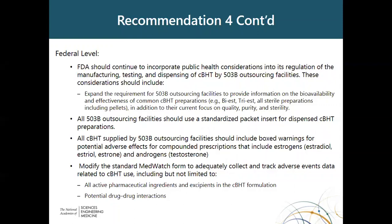At the federal level, FDA should continue to incorporate public health considerations into its regulations of the manufacturing, testing, and dispensing of CBHT by 503B outsourcing facilities. These considerations should include expanding requirements for 503B outsourcing facilities to provide information on the bioavailability and effectiveness of compounded CBHT preparations, for example, biest and triest, all sterile preparations, including pellets, in addition to their current focus on quality, purity, and sterility.